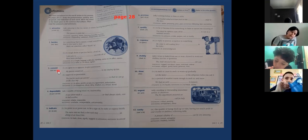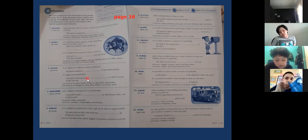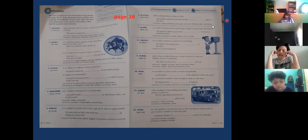Now let's see number 3, consent. Consent is to agree, to approve, to allow something. For example, your mom can consent to you doing something if you are asking for permission. She is going to allow you, permit you to do something. Consent is consentimiento. For example, if you ask your mom for a new cell phone, she can allow you to have it, so she is going to consent to you having that. So that's consent.